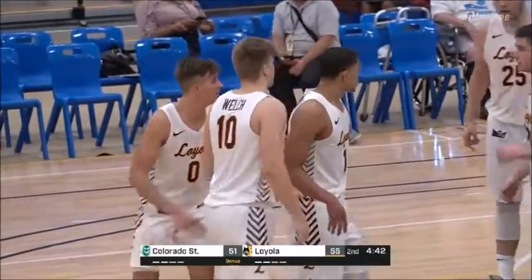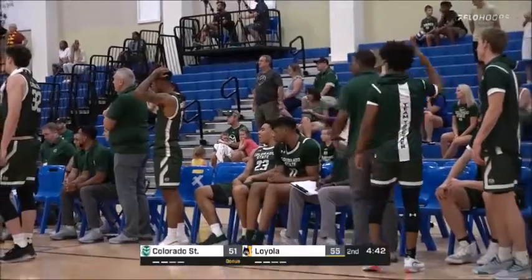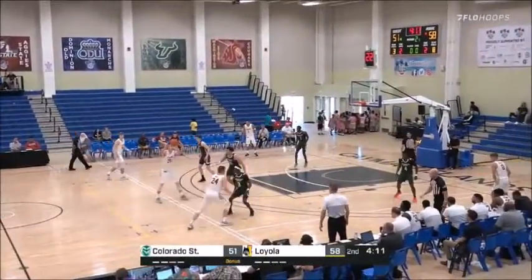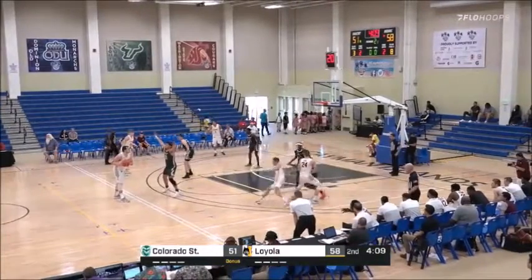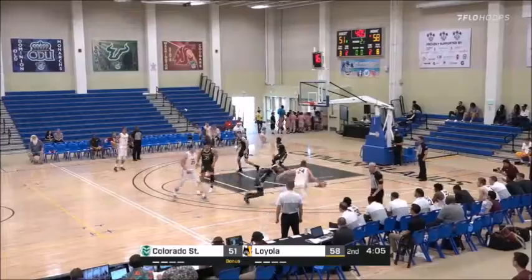How about Tom Welsh, a guy who didn't play? He's a freshman, 6'8", out of Naperville, Illinois. Again, Roddy trying to pivot and turn like that, it just doesn't look natural. Looks like something underlying there going on. He may not be 100%.